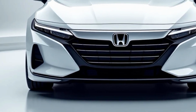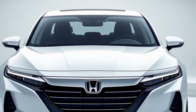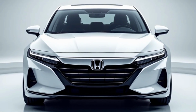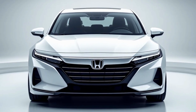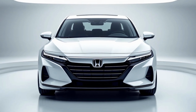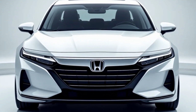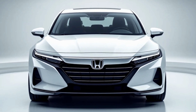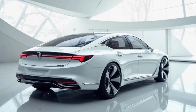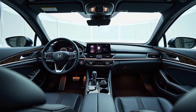Honda has given the Accord a more sophisticated and aerodynamic look. The front grille is sleeker, with a bold yet elegant design that seamlessly integrates with the LED headlights. The side profile remains clean and well-proportioned, giving it a premium appeal. At the rear, the LED taillights have been redesigned for a modern touch, while the sloping roofline enhances its sporty presence. The 2025 model manages to look both athletic and upscale, making it a standout in its segment.